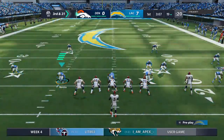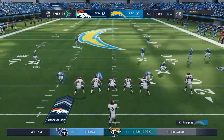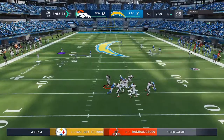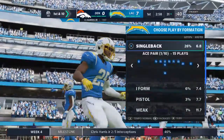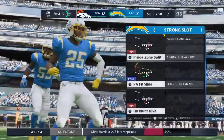So danger averted for the moment, but now here's a 3rd and long. Shotgun snap to Locke. The pass for Sutton is intercepted. Picked up by the former Bronco All-Pro Chris Harris. 1st quarter, and now he already has 2 interceptions.